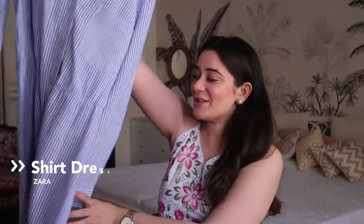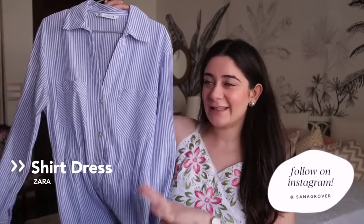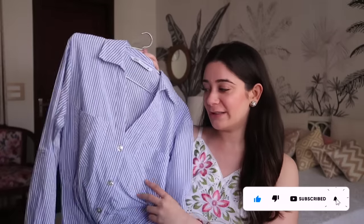So I do have clothes from a bunch of brands like Uniqlo, Zara, H&M, Urbanic, etc. So I want to jump into all of that really quickly. But first off, we'll start with Zara. First up, I have this shirt dress, which looks absolutely beautiful when you wear it. It's such a classic piece to have, and if you're trying to go with something like a capsule wardrobe, I think you should definitely have a shirt dress, because you can wear this if you're going to some place which is kind of semi-formal. So if the dress code says business casual, you can definitely wear this.